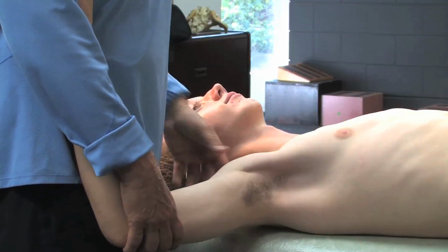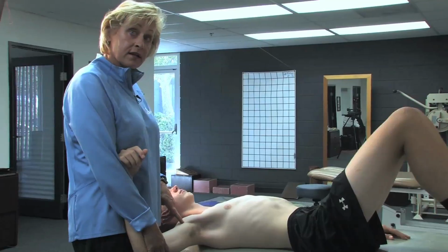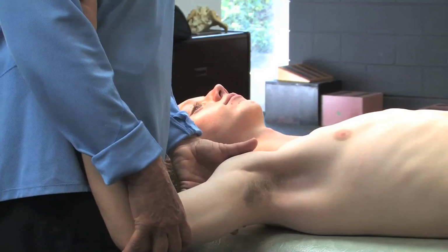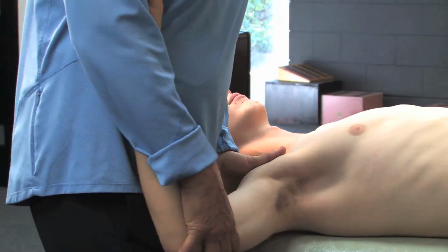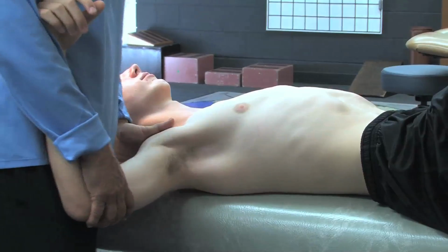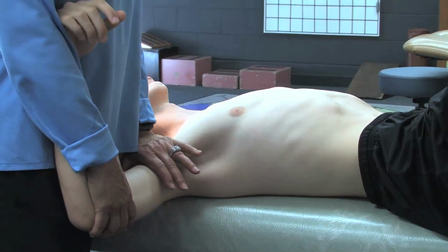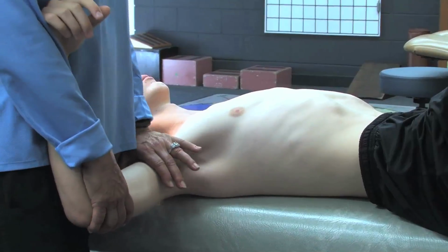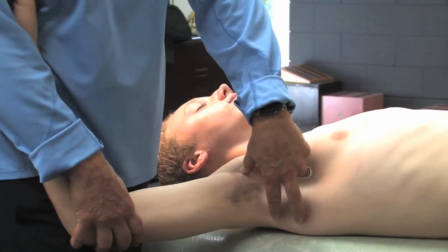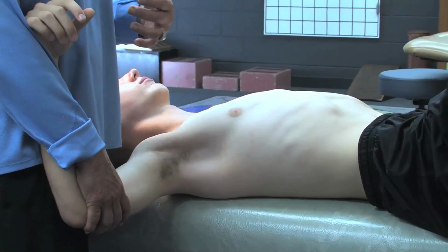So what we do is we have the patient's shoulder very close to the edge of the table. We'll distract it a little bit out away from the joint, patient's relaxing, and then we're going to mobilize the inferior capsule of the shoulder while we're distracting it. And then we're going to keep that distraction on, and we're going to mobilize the posterior capsule of the shoulder. The patient doesn't have to do anything here, and it starts stretching out the capsule and preparing it and getting ready to do the rest of the range of motion.